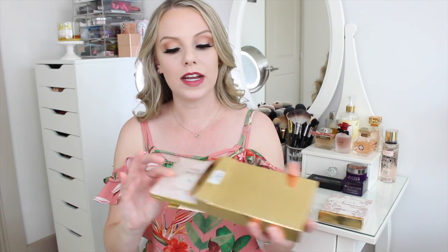So this retails for, I wanna say it's maybe $40. I'll list it on the screen for you. And it is so pretty, you guys. First of all, the packaging is just so sleek and so sophisticated feeling. I feel like a lot of Too Faced products are very girly, and some people call it little kid-ish. I don't think it's little kiddish. I think it's just super cute and super girly. But this is very mature, still girly, but just very classy looking, I feel like.